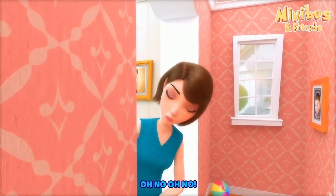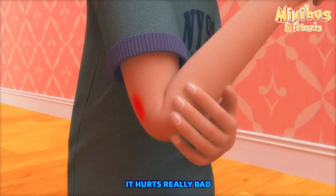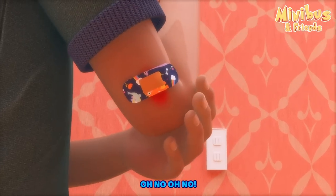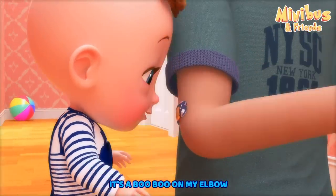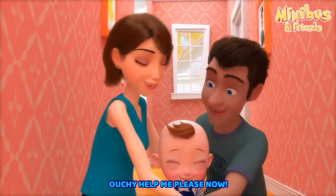Oh no, oh no, it's a bubble on my elbow. It hurts really bad and I'm feeling so sad. Oh no, oh no, it's a bubble on my elbow. It hurts really bad. Ouchie, help me please now.